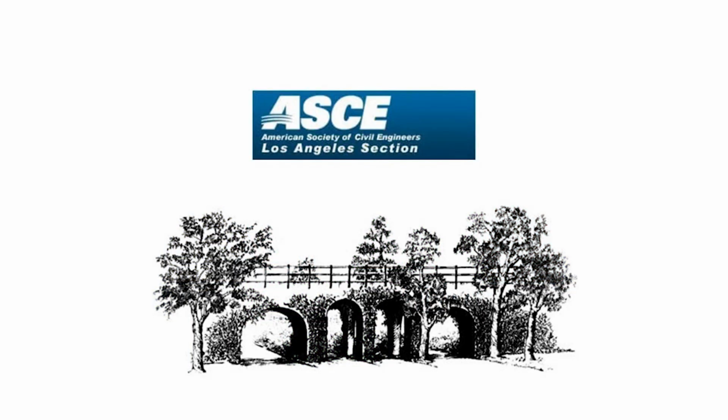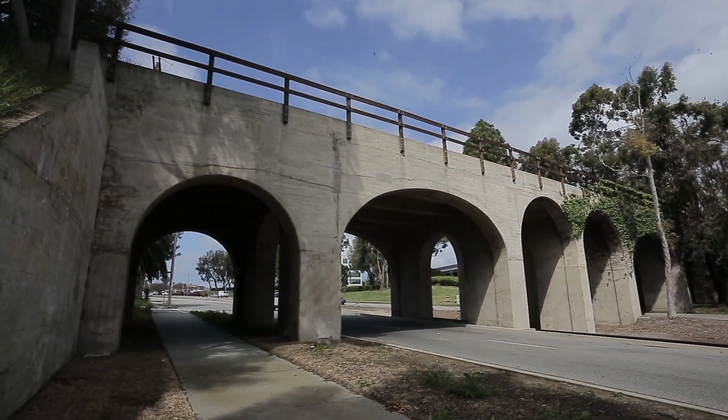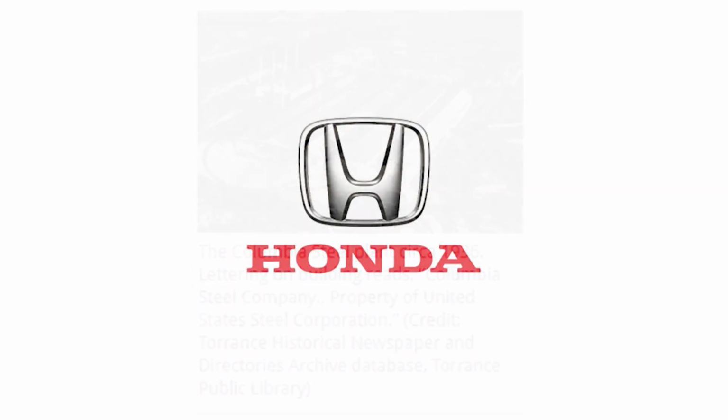Well, it had been designated a local historic civil engineering landmark by the American Society of Civil Engineers, Los Angeles section, in 1973. So it was left in place when the city of Torrance initiated a redevelopment plan for the area. The steel plant's buildings were gone from the site by 1982, and the city of Torrance went looking for a new occupant. They found one, in the form of Honda.